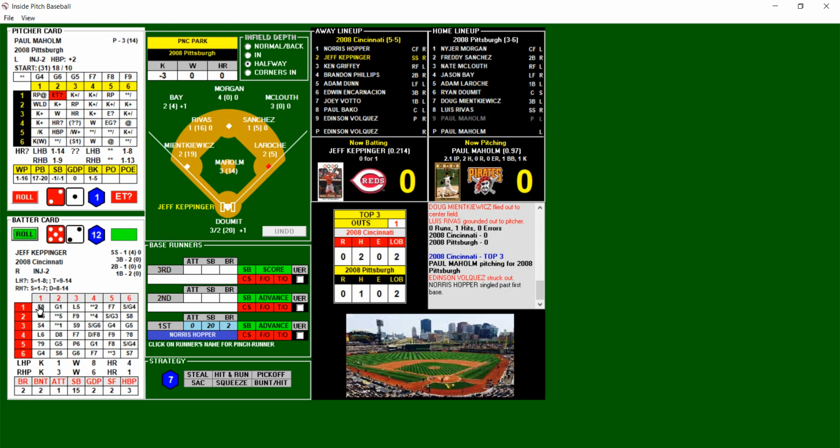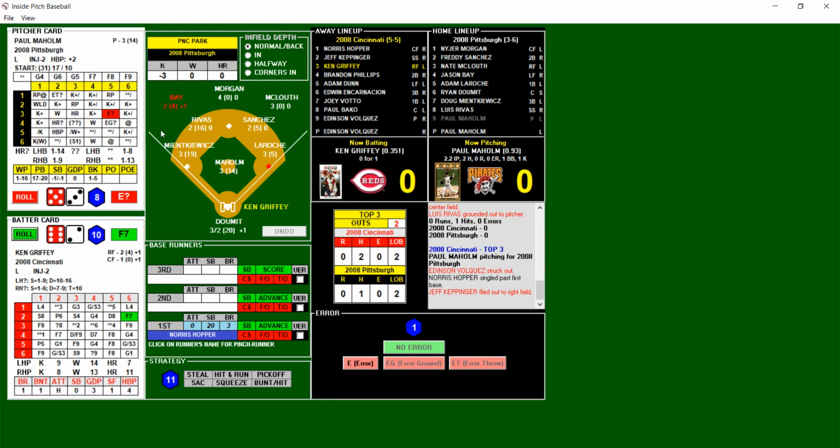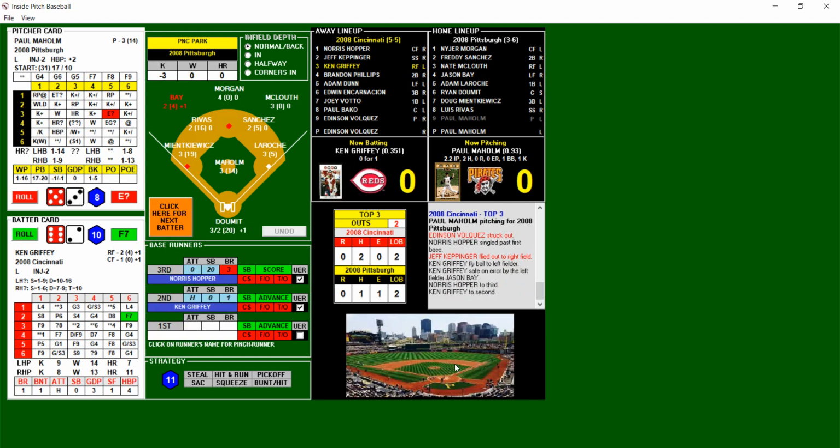2-1. Possible error on a throw. And that's going to be 5-4. Fly ball out there to McClung. Out number 2. Infield normal depth. Ken Griffey up. Griffey is 0 for 1. Strategy roll is an 11. 5-3, possible error. 6-2, fly ball to Bay. Bay's error rating is on a 1-4. That's a 1. That's going to be an error out there on Bay, and he's 7. And that's a 2-base error. With that, that's going to move Hopper over to third, Griffey to second.